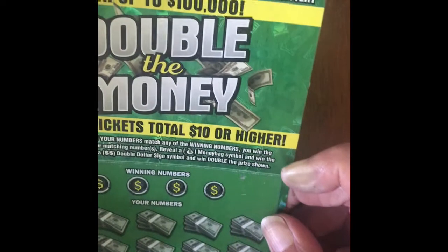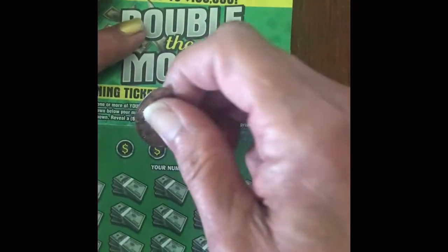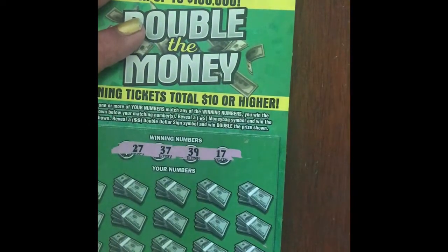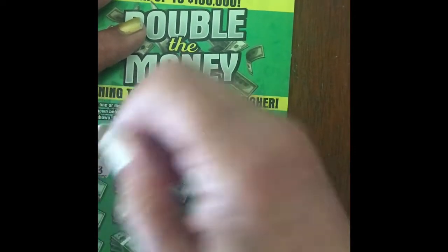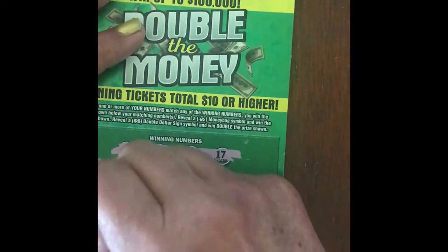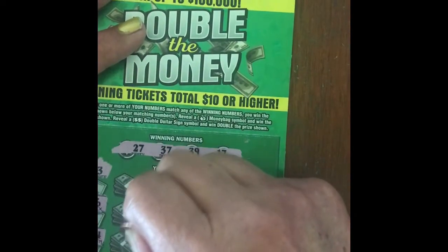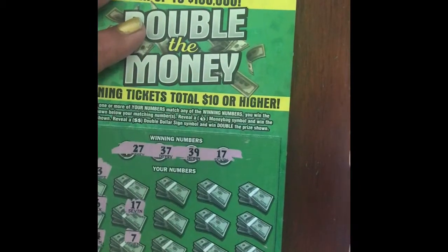So we'll just scoot this card right underneath number 8, which is also a double dollar sign. And we'll go on to our last ticket. Ticket number 12, and our winning numbers are 27, 37, 39, and 17. First scratch is number 3, no babies. Number 6, no babies. Number 14, nope. Number 7, no babies. 17, no babies.